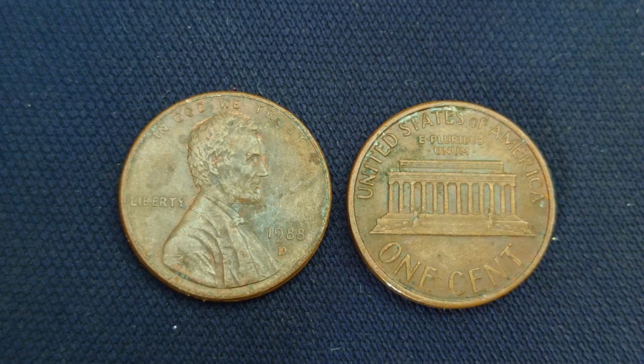Lincoln penny. We dive deep into the fascinating world of coins, rare finds, and the hidden treasures that could be sitting unnoticed in your pocket change. And today we are going to take a very close look at the 1988 D 1 cent coin, a coin that has become legendary among collectors and investors alike because certain rare examples with unusual errors and striking mistakes have been reported to be worth as much as $3 million at auction.